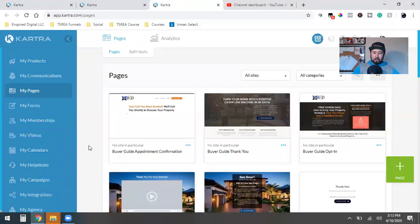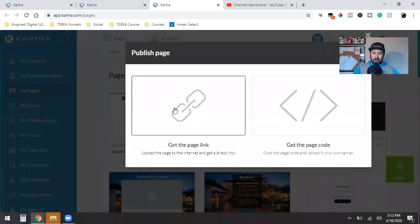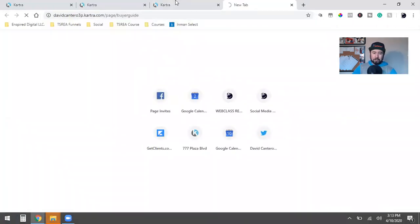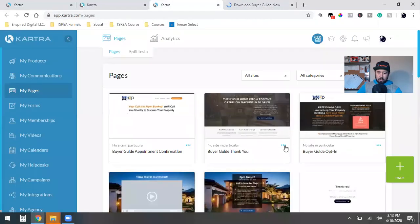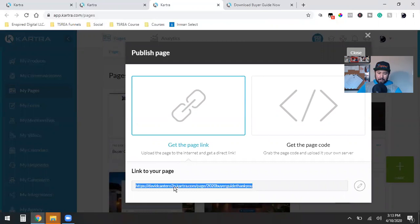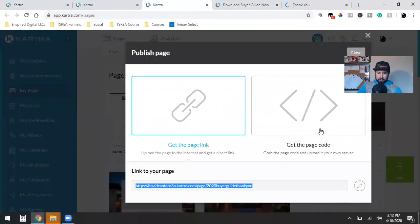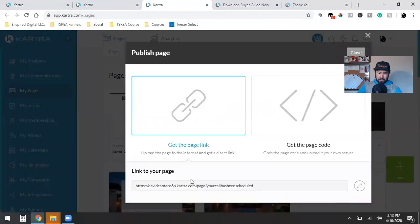So with this simple three-page funnel, the copy is not done yet. I just have the template up, and then I'm going to come in here and edit everything. But let me show you the way it looks and the way it flows, and then I can walk you through it as well. Let me show you the opt-in page, and then the thank you page, and then the confirmation page when they schedule an appointment. I'm going to show you these simple pages, three pages that can really help you crush it.